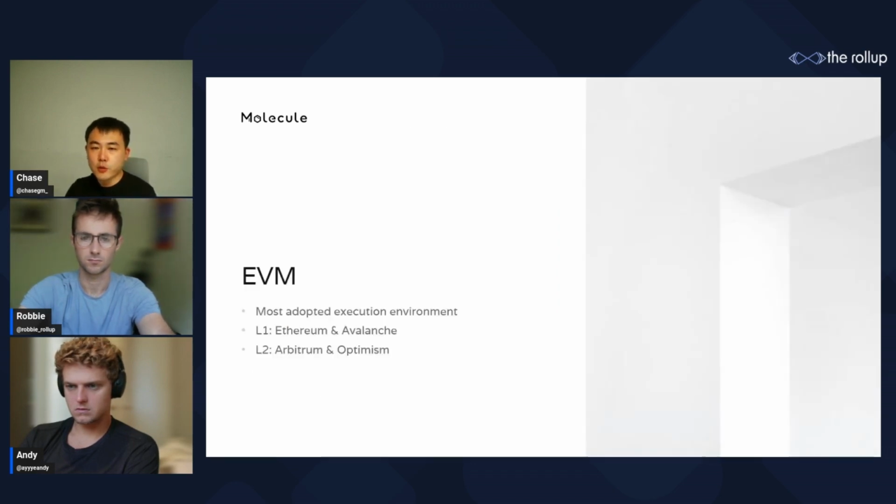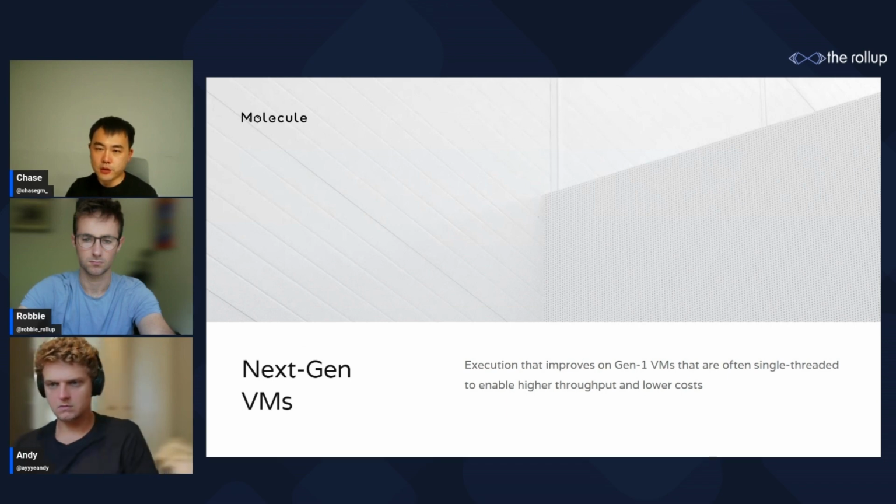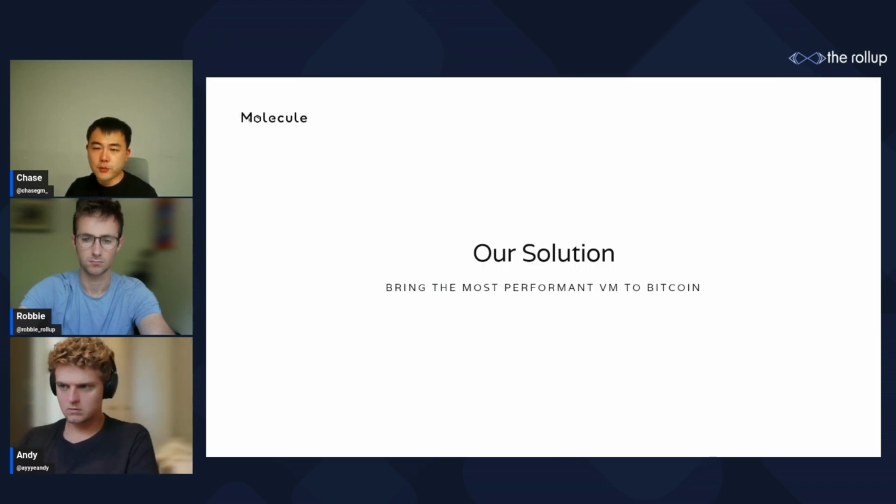The current most used execution layer on Bitcoin L2s or Bitcoin sidechains is the EVM. It is also the most adopted execution environment in the space right now. On the L1 side, you have the OG Ethereum and also other EVM chains like Avalanche. You have L2s like Arbitrum and Optimism. But what we are really excited about at Molecule is the next-gen VMs. These VMs improve on the single-threaded EVM to enable higher throughput and lower cost. Our solution, therefore, is to bring the most performant VM, that is the SVM, to Bitcoin.